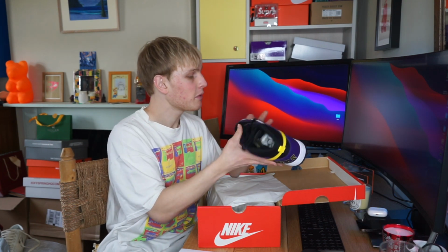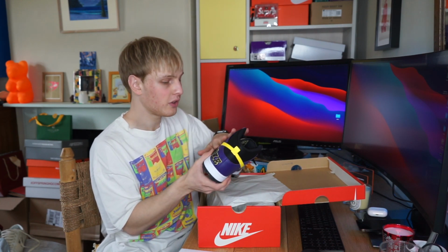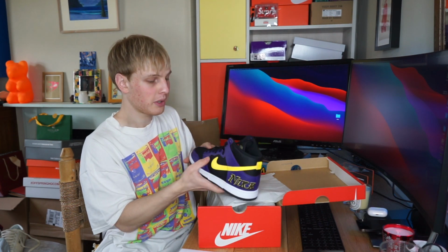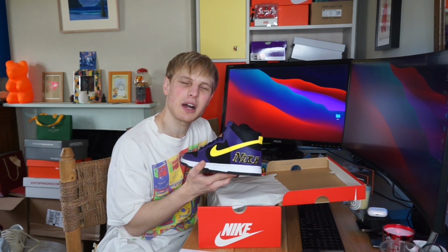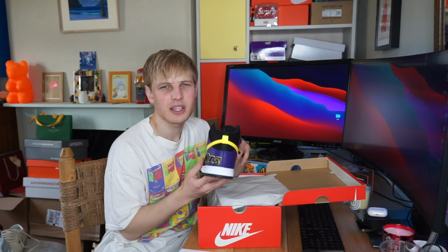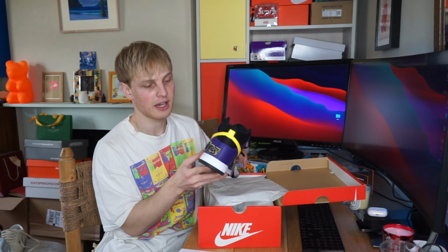But yeah, from the shoe, it's got your standard purple leather and then yellow swoosh with embroidered Nike on the back. But yeah, at the moment they're sitting around the 130 mark, so only about 30 on top, but still profit. But yeah, I'll show you what it looks like now.